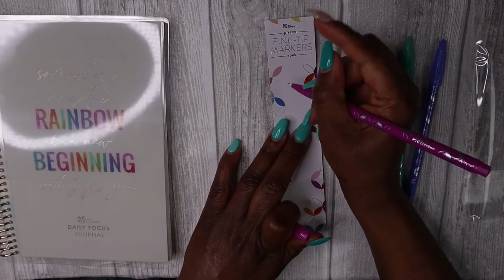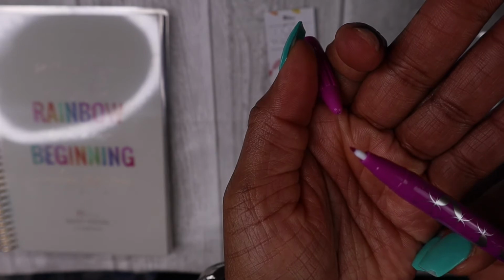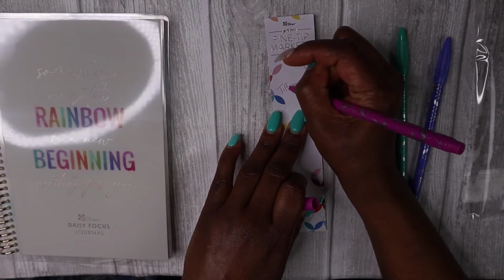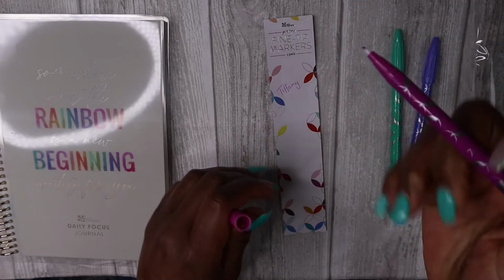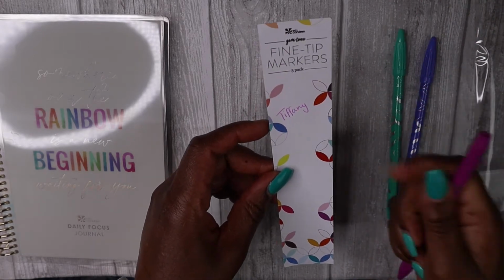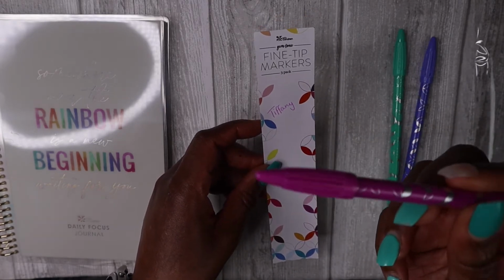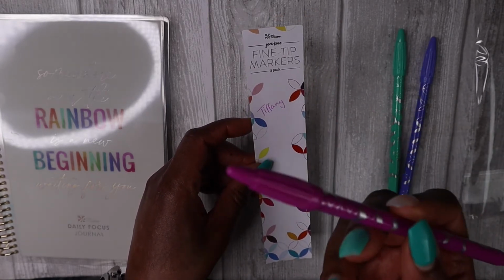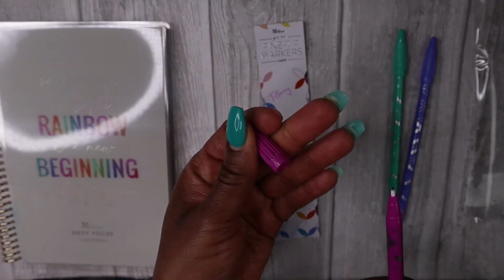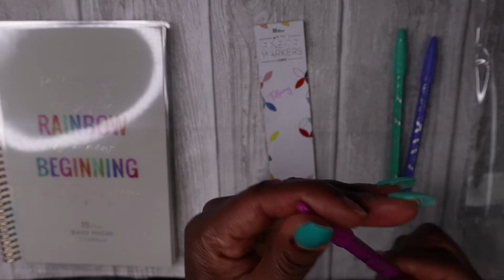And actually, oh, this is a really fine tip. If you can see that, it is super fine. Yeah, this is really, really fine. And I'm probably not writing on the right type of paper because I'm sure I would smudge this if I rubbed my finger across it. But at least you get to see like how fine in particular. You could probably use these to actually like write like a pen or a pencil in your journal. They're that fine tipped, or they're great for like doodling if you were to do a lot of detailing and things like that. These are really pretty.